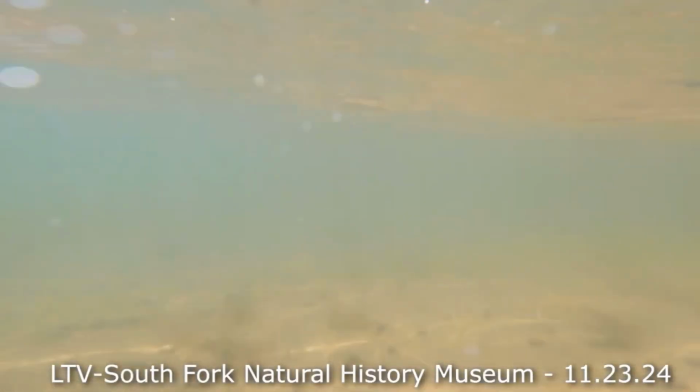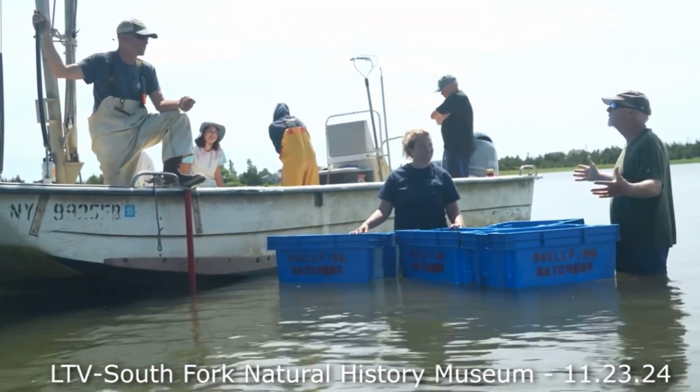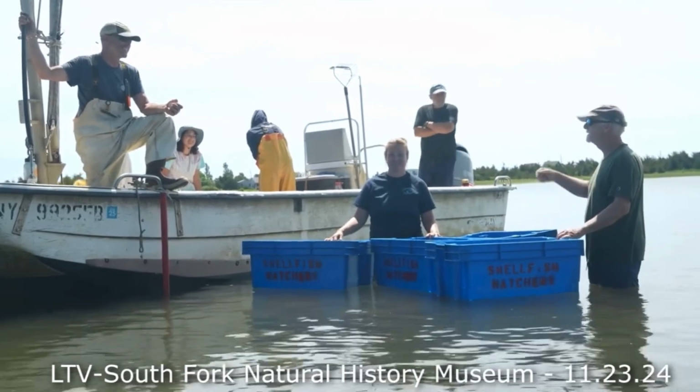So the current state of our bays, ever since the eradication of the eelgrass in the mid-'80s, is really a desert bottom. I remember first coming here and thinking, oh, this is great because it was so clean on the bottom. And then the more I understood, the more I was like, no, the bottom's a desert here.